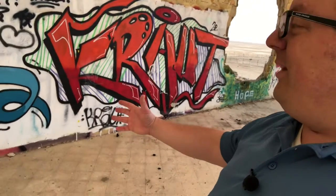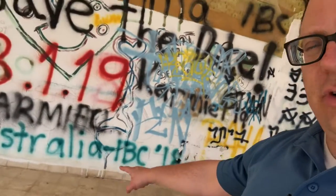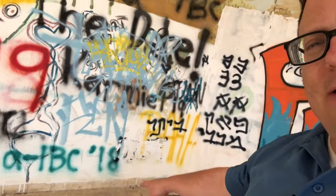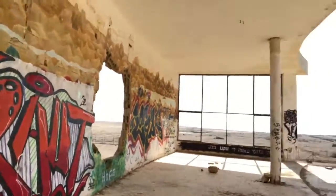It looks like it's English. It looks like somebody came here and spray painted English. Maybe it's their name. Maybe I think what it's called is like their tag, so that people know it was them. But if you look down here, it says Australia, because there were people from Australia that came, so they wrote Australia. Australia, IBC. That was the name of their tour program that was here. Okay, and so you could see how much work they put into it.